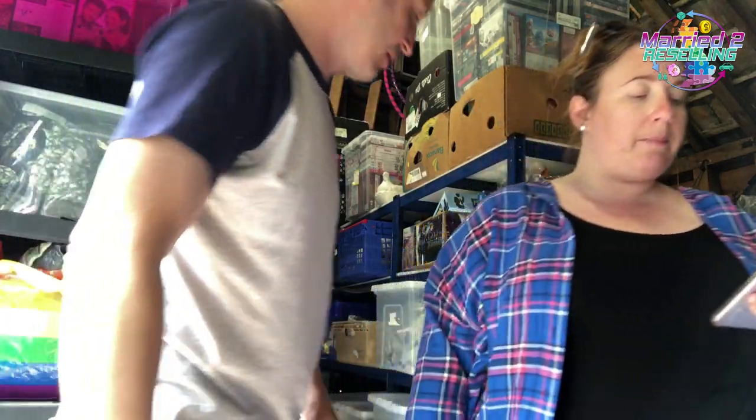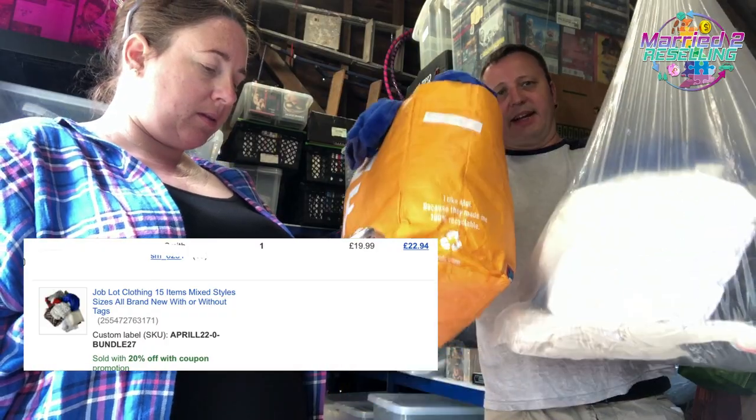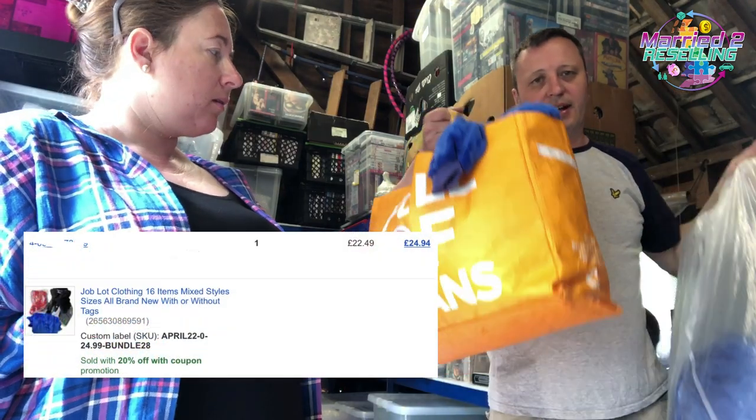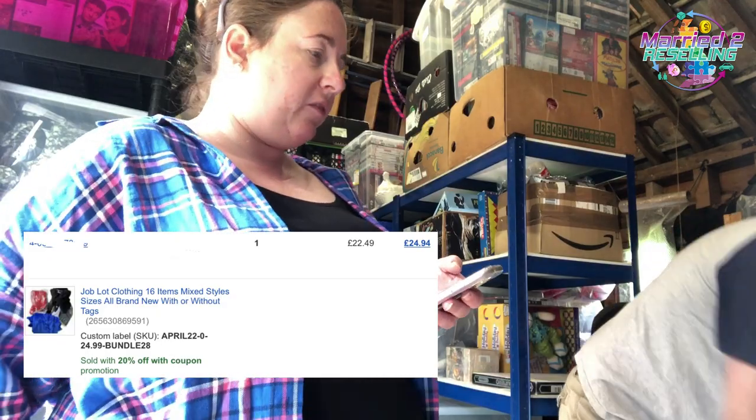We sold 2 job lots, bundles of clothing, to the same person, numbers 27 and 28. I'll pop the pictures up. We don't send it in these bags. I might actually use this bag, but not this one. They'll go together because it's the same person, they'll go UPS. How much did that lot sell for? £45 plus post. That's good. That's pallet bundles, and the cost to us was zero because we apply the cost to individually listed items. Anything left over that we put in bundles, we often do a zero.